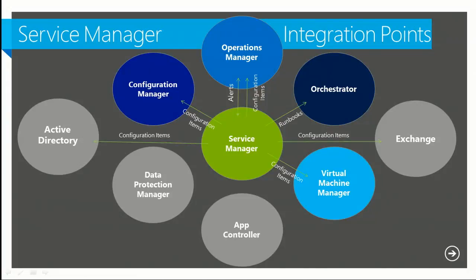It provides us a baseline database called the CMDB to start bringing in all that data from Config Manager, Ops Manager, VMM, and really the platform to start automation and the point of access out to the end users. Service Manager sits squarely in the center of this universe now.